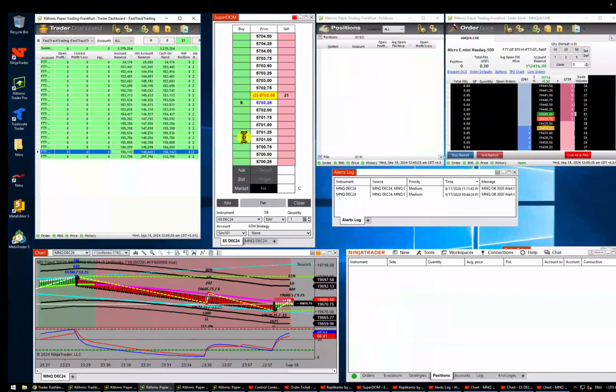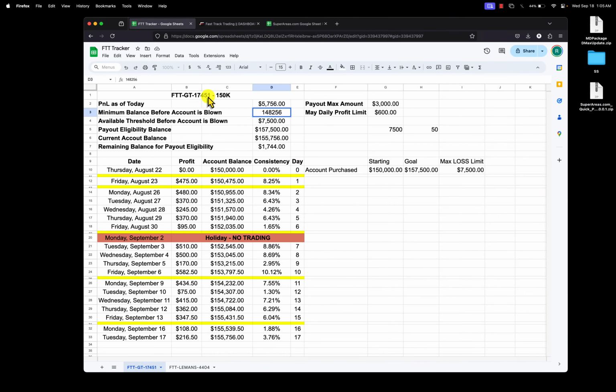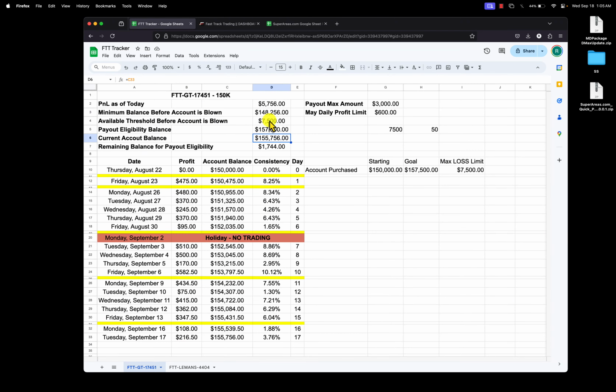Our trader will automatically blow your account at minimum balance. There is no threshold value. I just watch account balance. So my account balance of this account is 155,756. What is my minimum? 148,256. So I wrote here 148,256, and my current balance is 155,756. So how much threshold do I have available? Of course, I have the full 7,500 threshold.